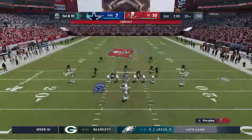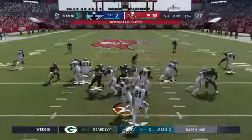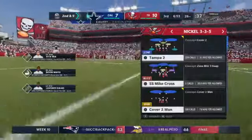About set for this next drive by the Cowboys offense. Their defense has done the job. Now it's the offense's turn as they've got it 1st and 10. And not much to speak of. Call it a 1-yard gain up to the 26.